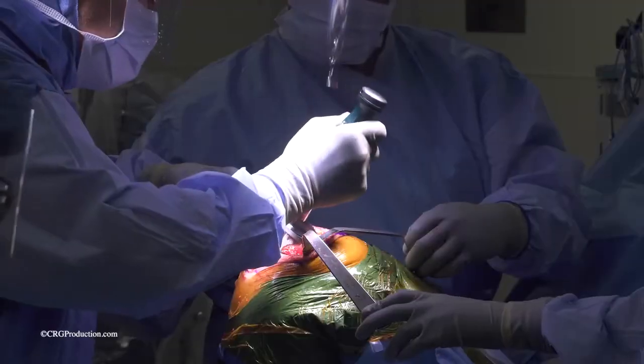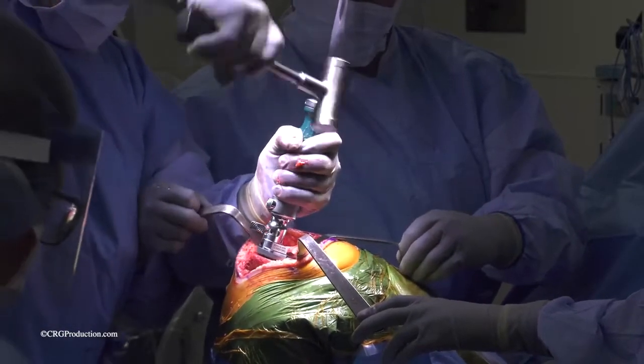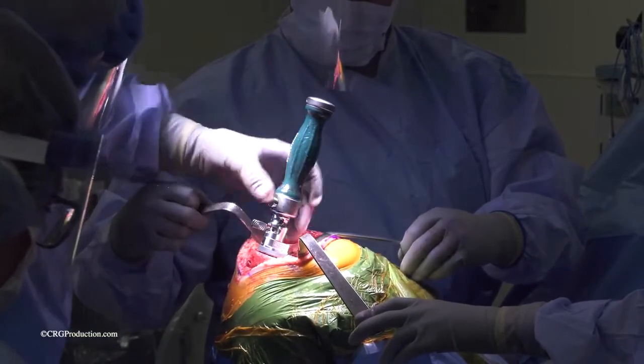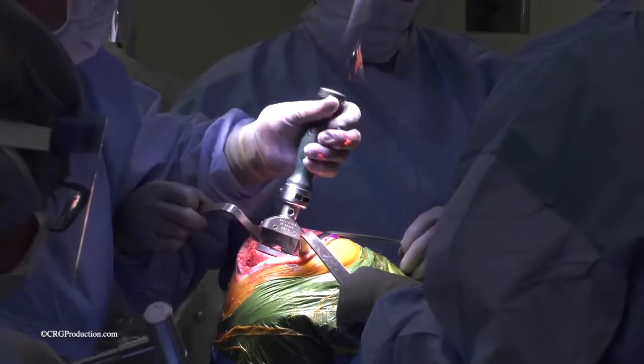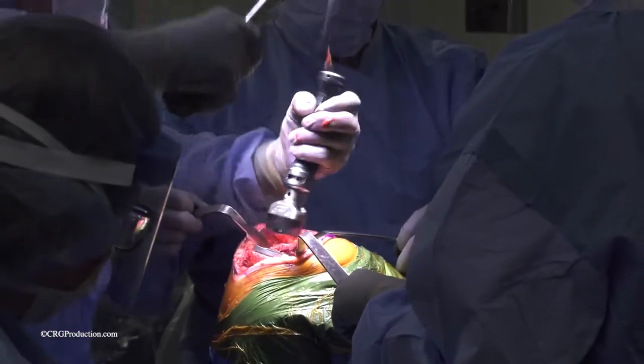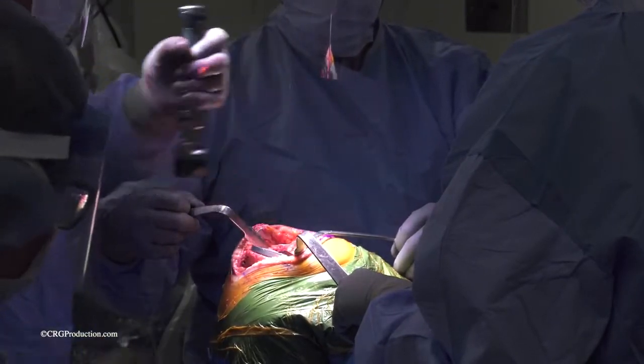Now we have the true prosthesis. We're tapping it in place. You can see the little pegs fitting nicely into the top of the shin bone. An impactor is then used to ensure that the prosthesis is seated in the bone. What will happen as time goes on is the bone will grow into the prosthesis.